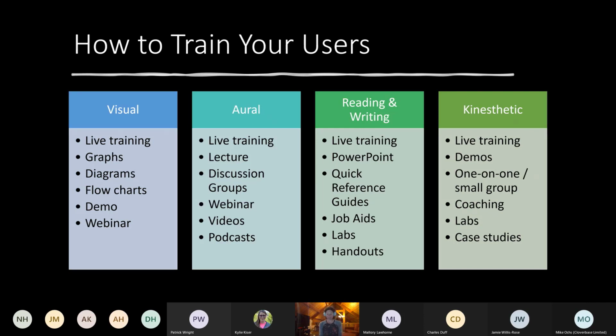So one thing you might notice right off the bat is that live training is at the top of all of these. It's because live training reaches all of these learning styles. And I think we all know training in person is the most efficient and effective way to deliver technical content, like how to use a Power App or how to build a Canvas app, how to write a flow, how to use Dynamics 365. But sadly, that has become not a reality in a lot of instances. So we want to make sure that we have more than just live training, when maybe that would have been our primary mode of training.